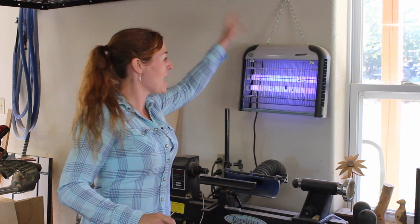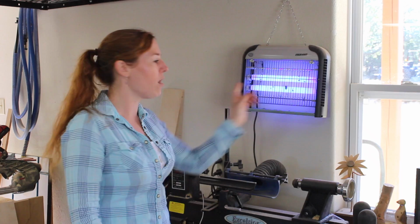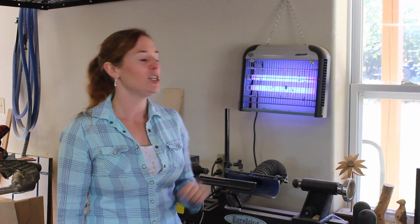Oh, one last thing, just because it's too good not to recommend. A hanging bug killer, bug slayer, bug zapper, whatever you want to call it. I love this thing hanging in the shop. So definitely throw it on the list of recommended items.